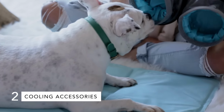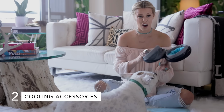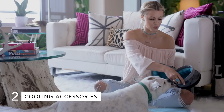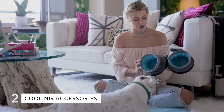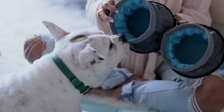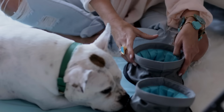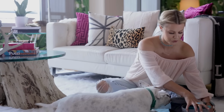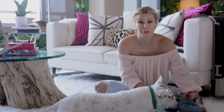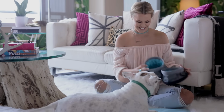Okay, the first one is this collapsible travel dog bowl set. These are insulated, so you can take these with you maybe when you go on a walk or if you're headed to the beach or the lake. If you take your dog with you everywhere, which I do, then you always have this with you. Just keep it in the back seat so you can fill it up with water, set it out, and let your dog get some water, maybe while you're on your walk or if you're on a hike. I don't go on hikes, but for people that do, it would come in really handy.